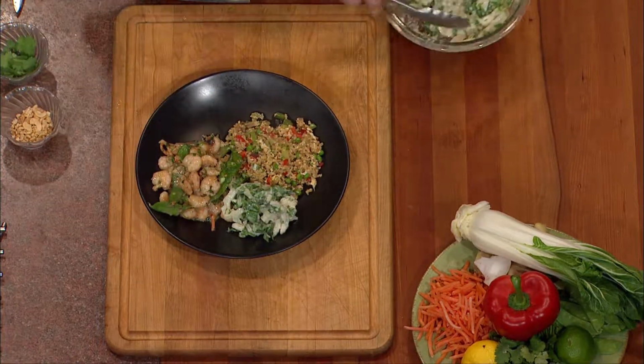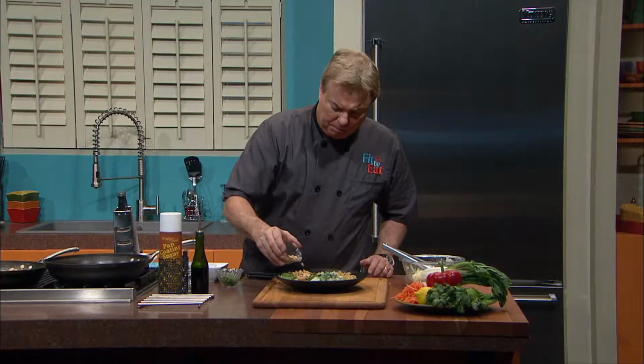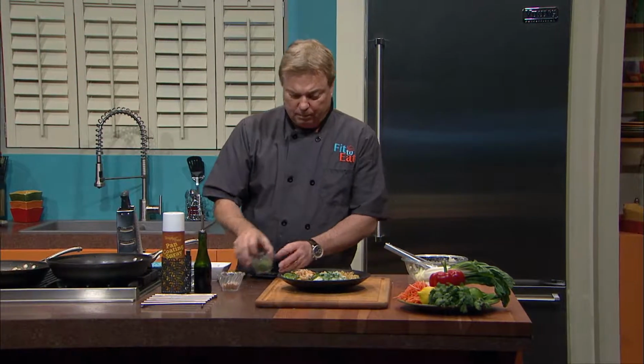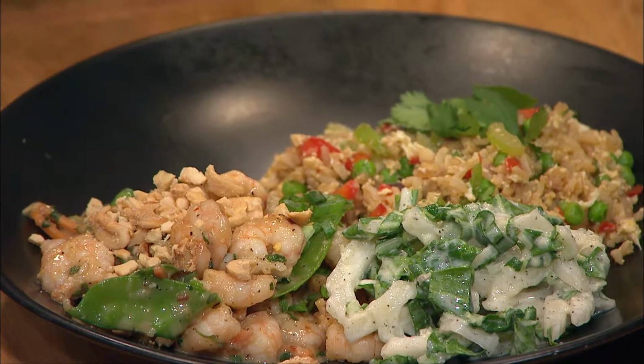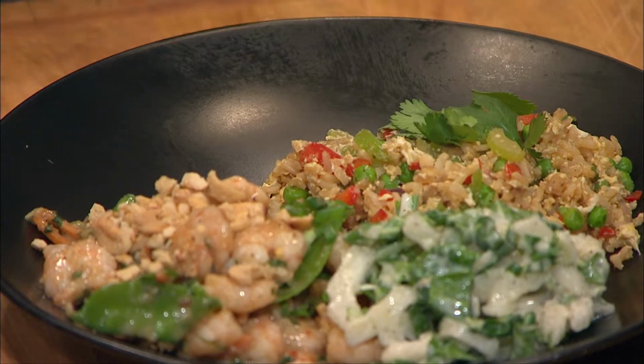I love this dish. Over the shrimp, a little bit of our chopped cashews, and then we're going to take and put some of our fresh cilantro leaves over here on the rice. So you've got a little bit of garnish on all sides. It's just such a great way.